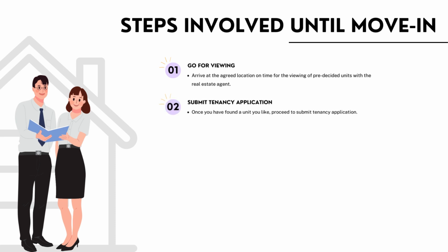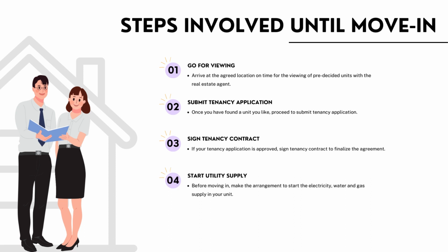Once you have decided on a unit, proceed to submit a tenancy application. The real estate agent will provide the necessary forms and request any required documents for your application. If your application is successful, sign the tenancy contract and proceed to make the necessary payments. Arrange for the start of utility services to ensure that electricity, water, and gas can be used when you move in. Finally, move into your new house.